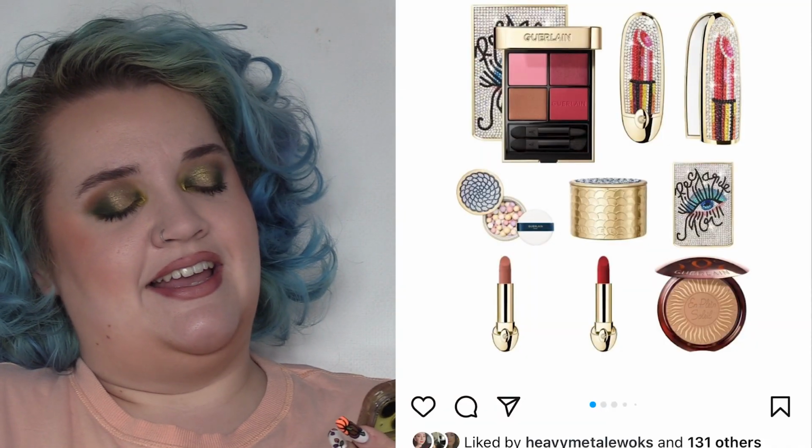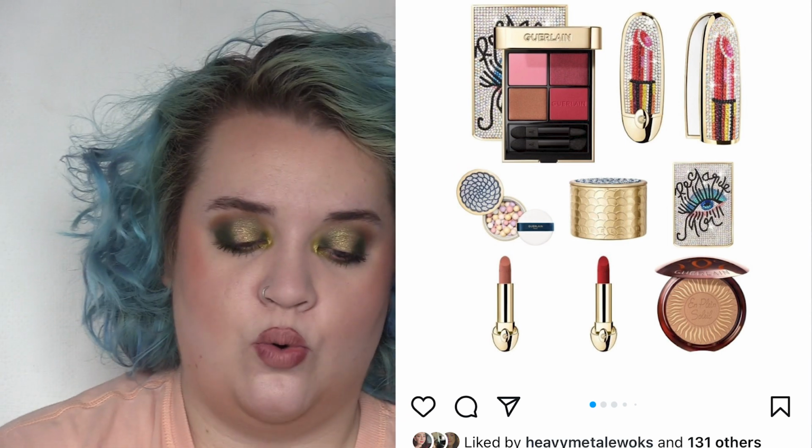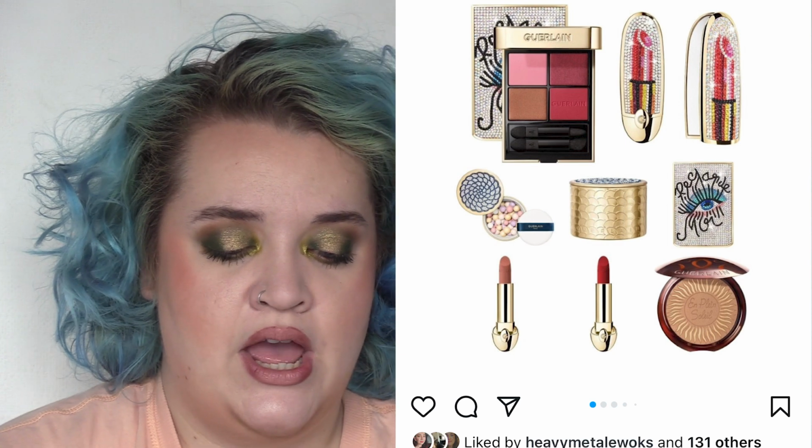Oh, Galan. This is how you do a holiday release. Nothing too over the top, but the packaging just takes the friggin' biscuit. This is the Holiday 2024 collection designed by Parisian jewellery designer Charouk. Limited edition gem cases inlaid with unique and beautiful bold rhinestones. 2 limited edition colours of the Rouge G lipstick. A limited edition quad, which is a really pretty like pinky quad. We've got, of course, the meteorites and the terracotta bronzer. Obsessed. Obsessed with this collection. I think it's great.